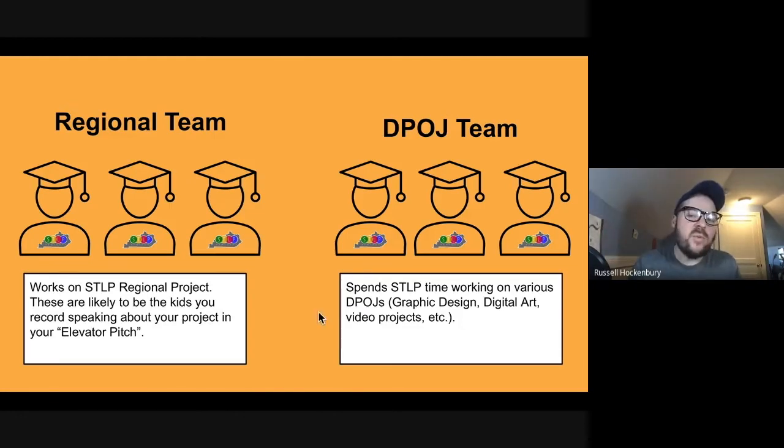But so if you break up your STLP like this, where you've got your regional project team and your DPOJ team, everybody has a role, and everybody has a chance at winning different aspects of STLP, because STLP is such a large endeavor. It's not just a regional project. You've got all kinds of categories that you could devote your kids to and take a chance at winning. So that's one way to do it.